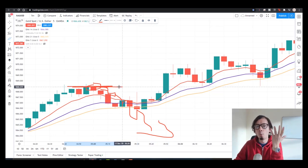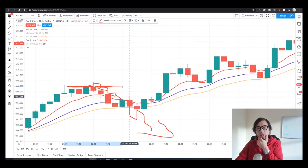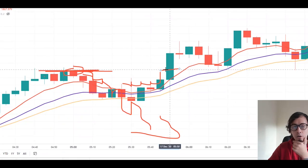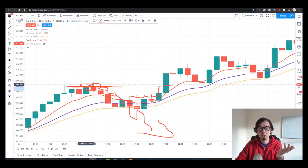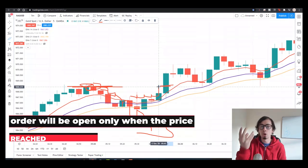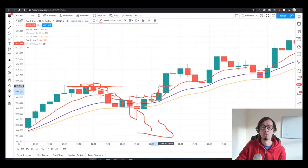So our open order will be pending, and nothing will happen. Our money will not be gone anywhere. We will wait, and then after some time, as you can see, the price went up, and exactly at this level, price touched our entry price. So our pending order will be filled automatically, because the pending order was already created. Whenever price goes here, our pending order will be filled. So from this point forward, we are making money.